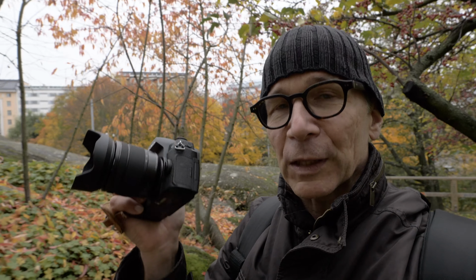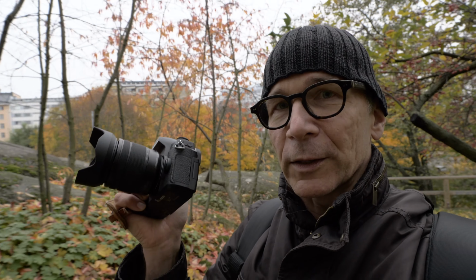But even if you are using a weather sealed camera like this, I still don't recommend you get your camera wet. I think Panasonic and pretty much every manufacturer do not recommend you get your camera in direct contact with water. So if you shoot in the rain and you get your camera wet and it starts malfunctioning, don't blame it on me. And I absolutely recommend you shoot in the rain or in bad weather, but I don't recommend you ruin your gear while you're doing it.